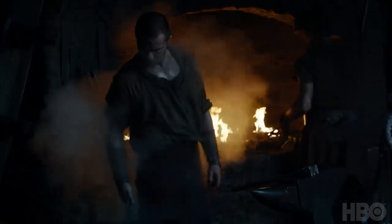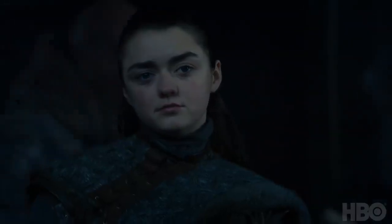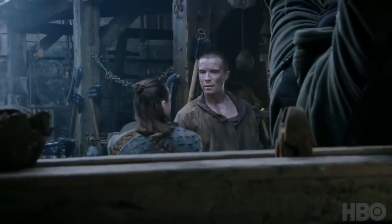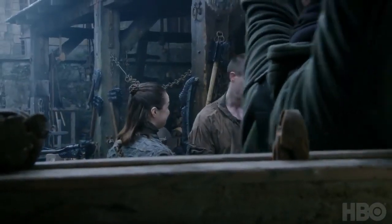Arya goes to the forge, and then the sense of, oh, Gendry's here, and it's looking good. Gendry got a chance to understand who the new Arya was as well, so there was a wonderful kind of flirtation that went on there that was kind of interesting.